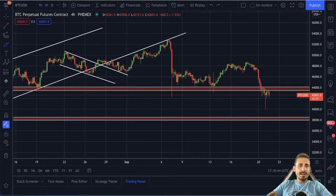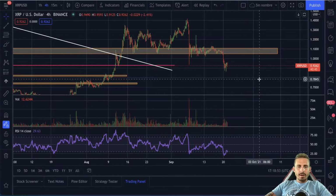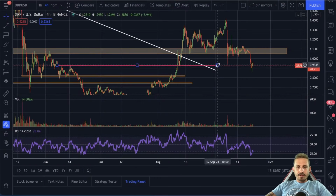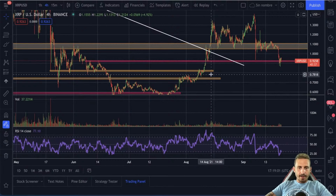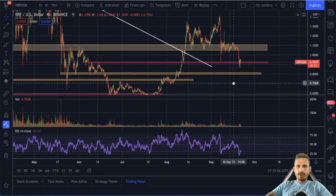XRP, bro, let's take a look at XRP. I guess it's above the 90-cent level. Let's take a look at XRP here quickly. Just about above 90 cent. 92 cent at this moment. What can we say about XRP?